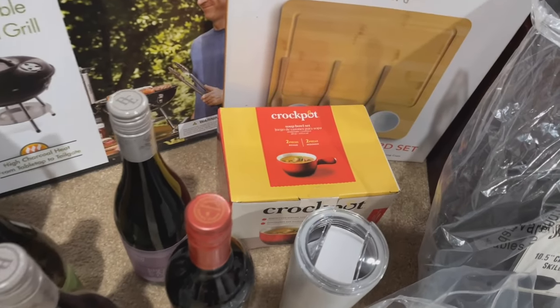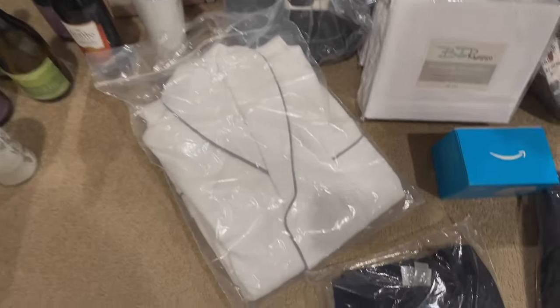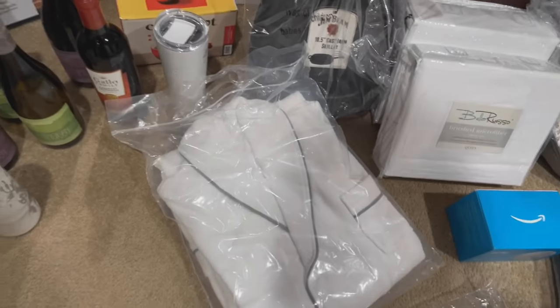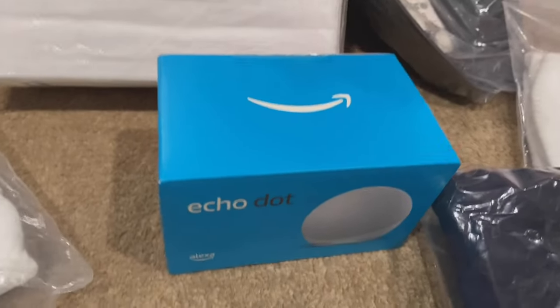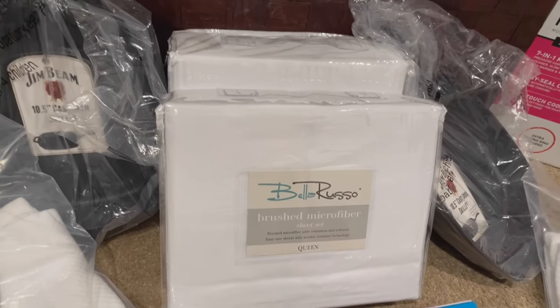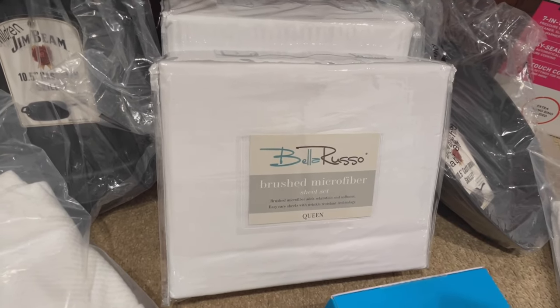That crock pot back there, a little cheesy, but there's two little ones in there. We got that cheese board thing over there. These bathrobes, we got two matching bathrobes from Borgata. And they're not the cheesy ones, no pun on the cheese board. They're thick and lush, like they're nice. Got two of these sweatshirts from Borgata also. Got one of these Echo Dots. Diane knows more about that than I do. Two sets of sheets, I think. Belarusso are good sheets, so they're microfibers.